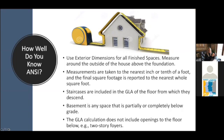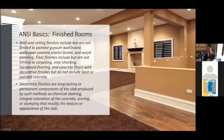A basement is any space that is partially or completely below grade. And the GLA calculation does not include openings to the floor below. So if you have a 2-story foyer, for example. Finished rooms, walls and ceiling finishes include, but are not limited to, painted gypsum wallboard, wallpaper, covered plasterboard, and wood paneling. Floor finishes include, but are not limited to, carpeting, vinyl sheeting, hardwood flooring, and concrete floors with decorative finishes, but do not include bare or painted concrete floor.